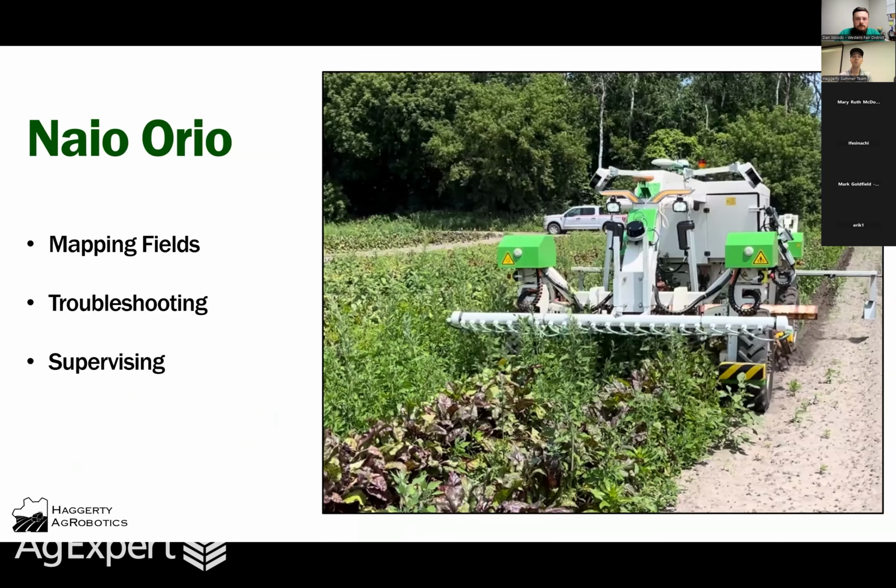And the last was I helped out a bit with the NAIO ORIO while it was up at the Muck Research Station. I did a bit of field mapping where we had to map fields differently depending on what tooling was on the back, different size cultivators, how many rows. Sometimes it would have to be every other row, sometimes every 3 rows. I also did a fair bit of help troubleshooting it there with the people at the station.